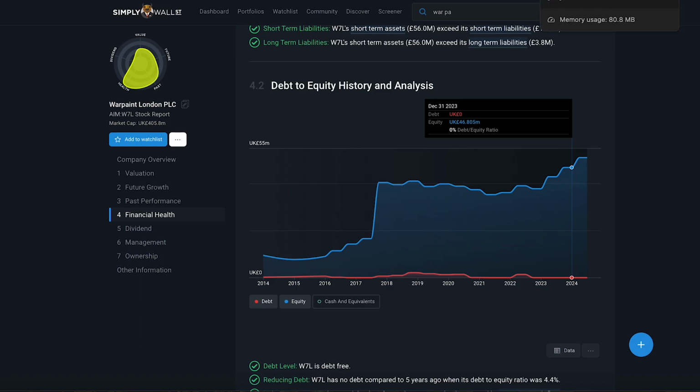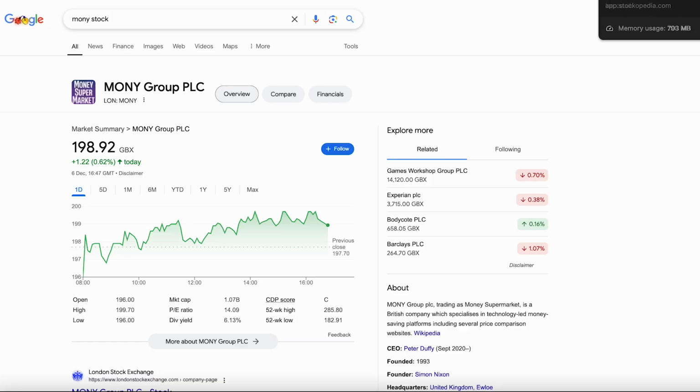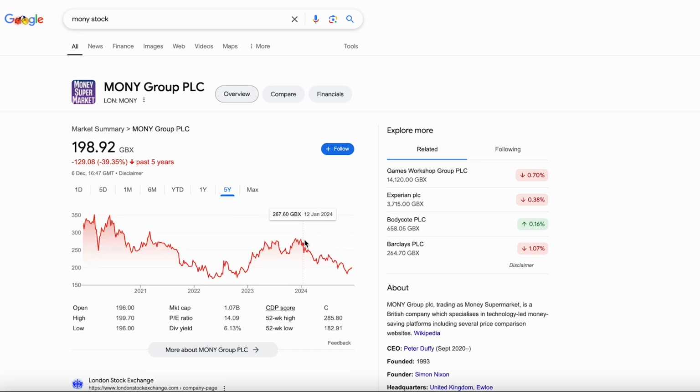And the next one and the last one is Money Group. So I've been buying a bit of Money Group at the moment. 14 times earnings, it's on a forward P/E, I think it's about 11, 6% dividend yield as well. So even if the stock doesn't do anything, I still get a pretty nice dividend from the stock. Had a really tough time at the moment, as you can see here. Another stock that's been impacted and down at the kind of the lows.